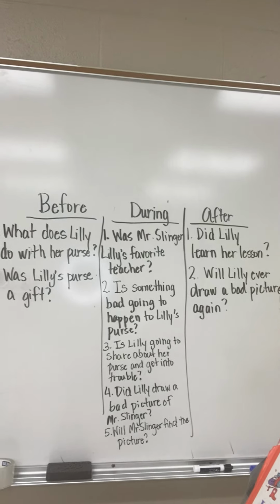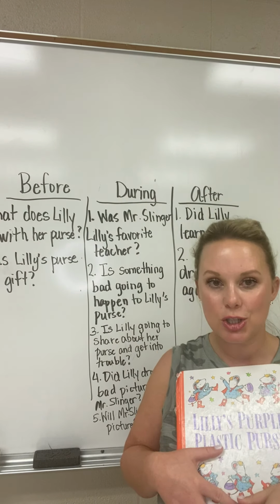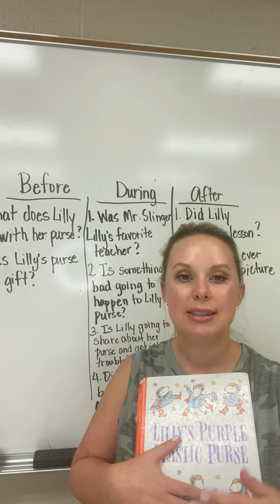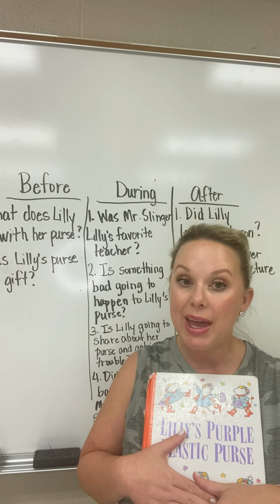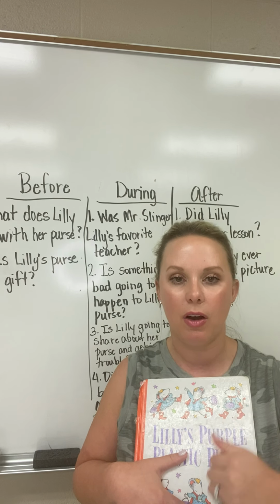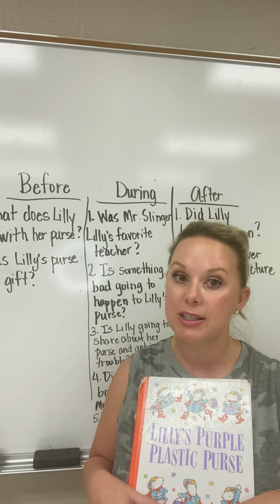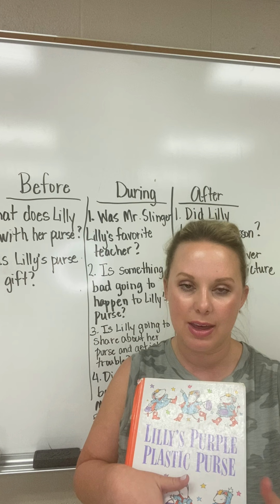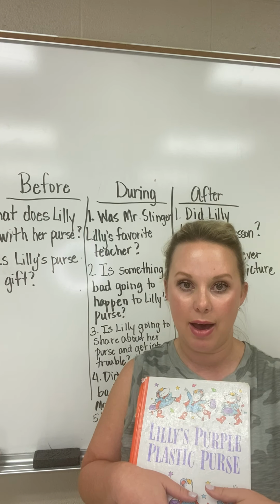The first question says, was Mr. Slinger Lilly's favorite teacher? Now, our book did not explicitly state that Mr. Slinger was Lilly's favorite teacher, but we were able to infer, that's a fancy word for figure out on our own, using our clues, that he was a very special teacher for her. Remember, she wanted to copy everything that Mr. Slinger did, and she even wanted to be a teacher when she grew up.